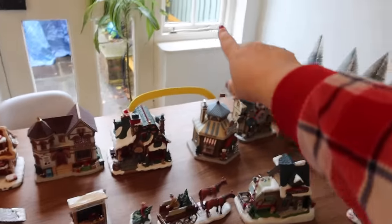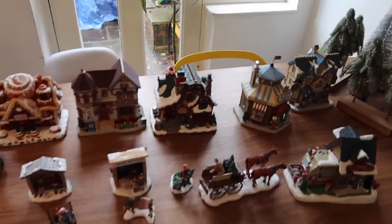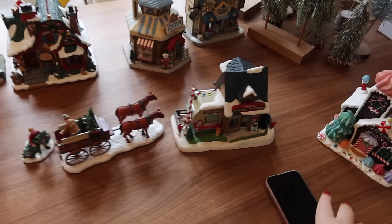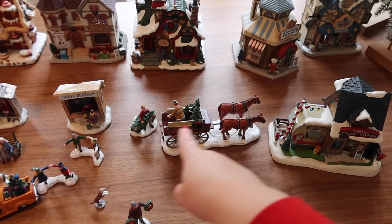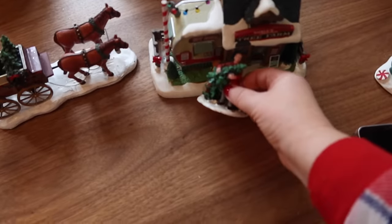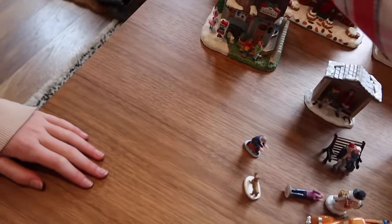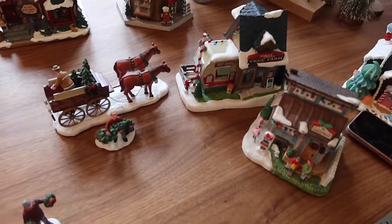Okay, my plan is I'm going to have this little shelf over here as like a Christmas holiday camp or something. So I'm going to have the tree farm, probably. The issue with this thing is sometimes the people are too big to fit in. And I think I'm going to have my little caravan. Don't you think those kind of all go together?